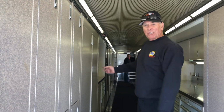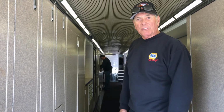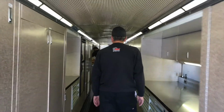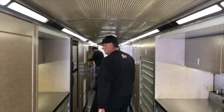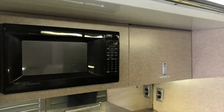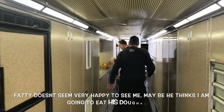We have spare engines, we have transmissions, rear ends, all the stuff to work on the car. All the front end parts, rear end parts, everything. Do you have your tools and your parts both inside over here? Yes. Yep. Sure do. Got a refrigerator. Trash can. Trash can? Trash can.